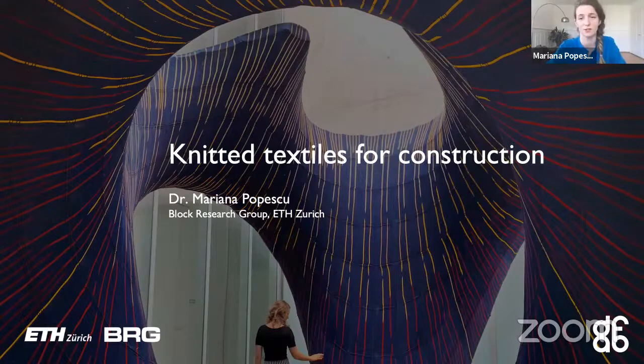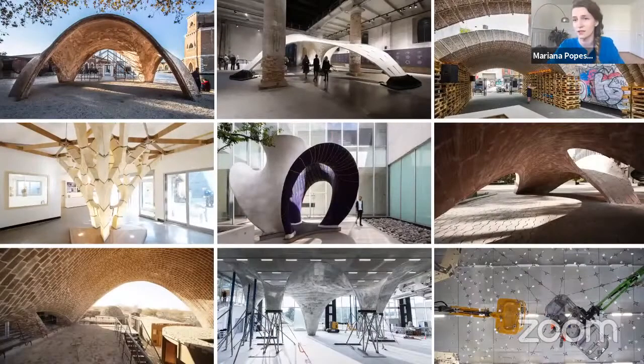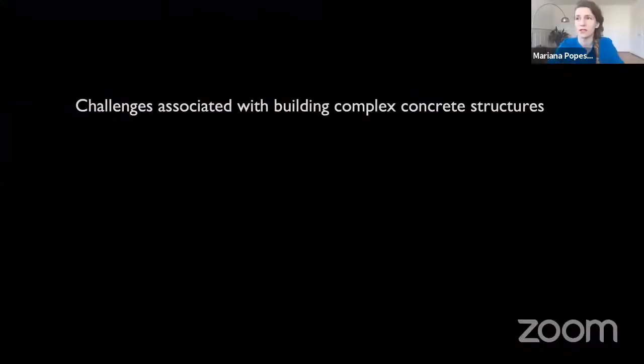So just to very quickly, not because you don't know it, but you do, I did this work in the context of the Block Research Group, where there is really a marriage between architecture and structure. And this is, of course, through computational tools and methods that we develop to design and build more efficiently, keeping material economy in mind. So in that context, my work really tries to address the challenges that are associated with building complex concrete structures.